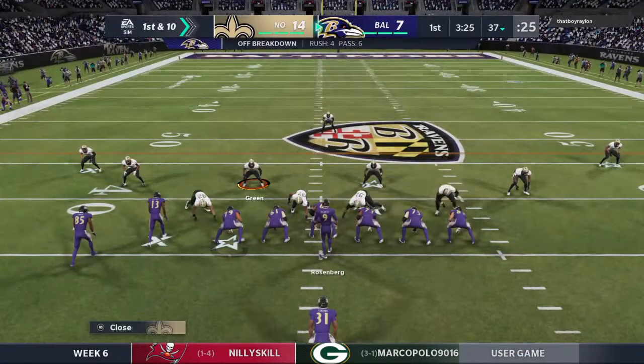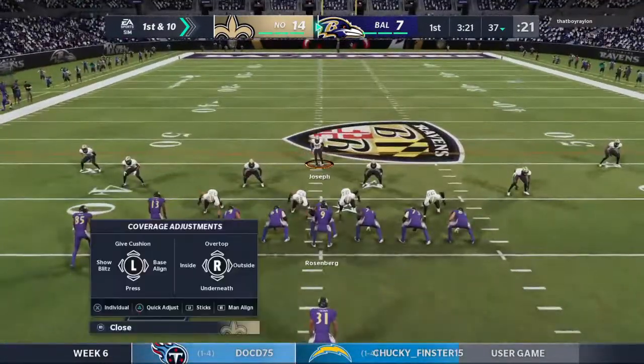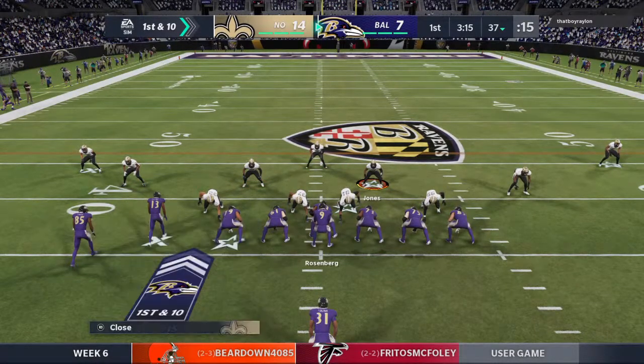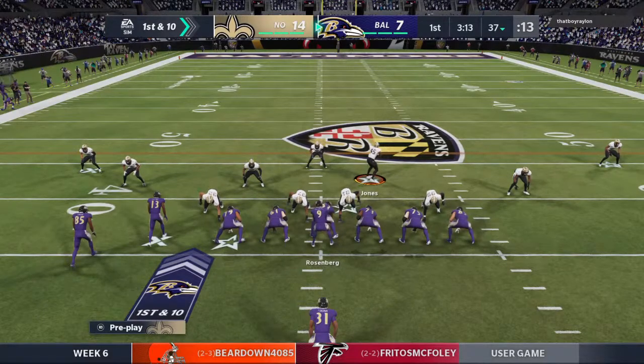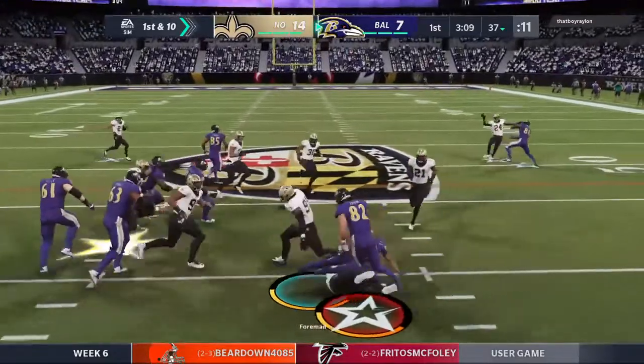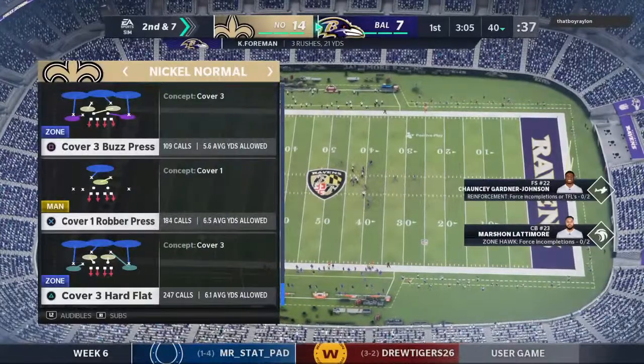Line of scrimmage, the 37 on 1st and 10. Tight end right. Hey, 4 down. Watch 9. Watch the safety creep. Cougar 19. A carry for Foreman. And he's dropped right at the 40. Gain of 3. Carried by number 30.